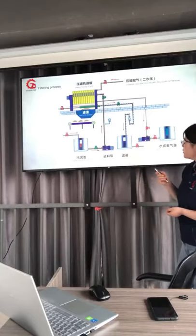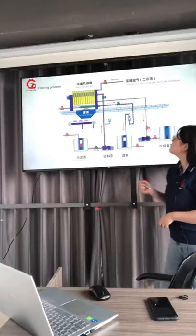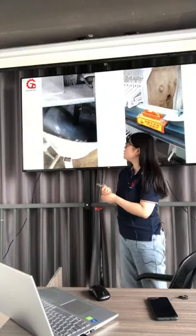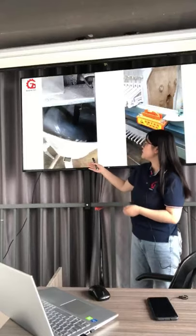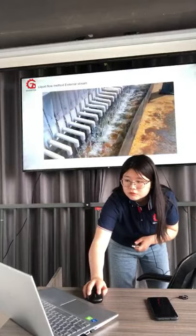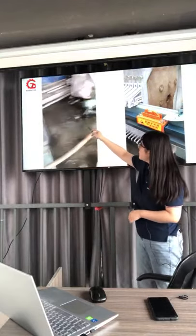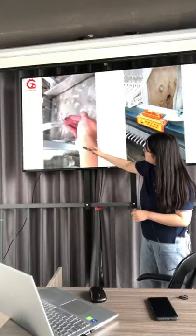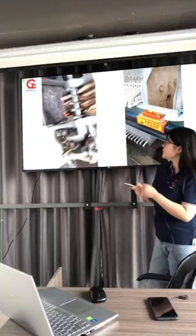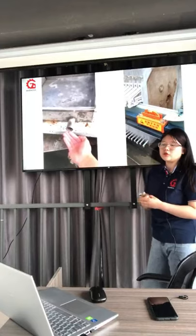For the next part, we will show you some videos about the filter press. Here is a video about our small type membrane filter press. It's a small one. You can see a whole filter press in this video. Here is your pump. And here is the feed pump. And you can see the filtrate coming out of the filter press is very clean, but the floor is a little dirty.